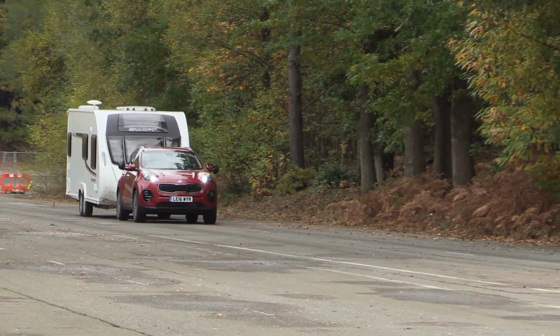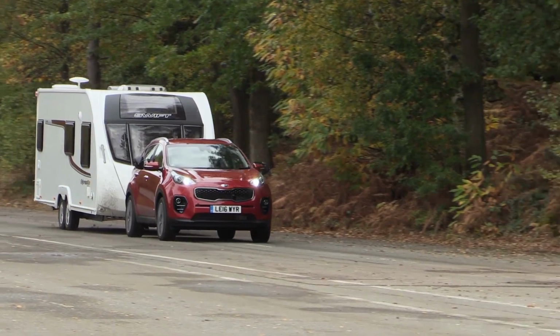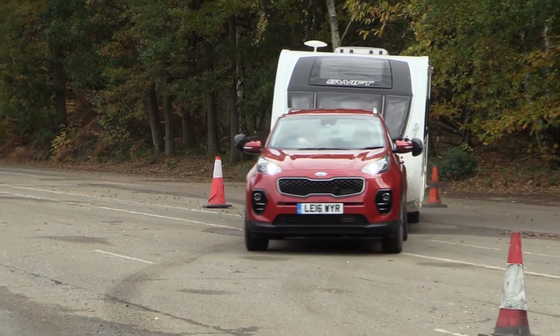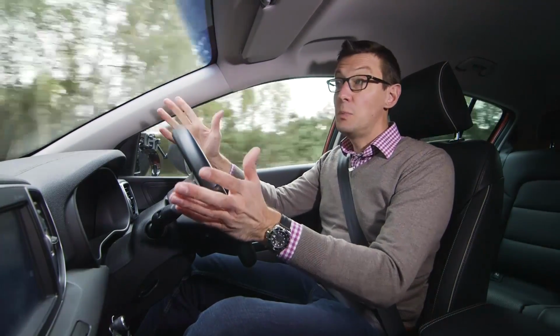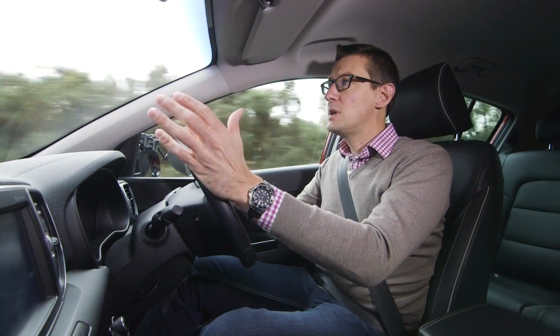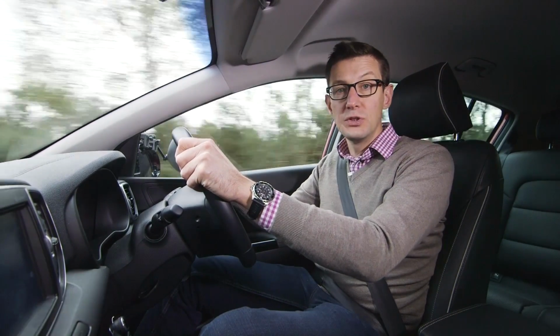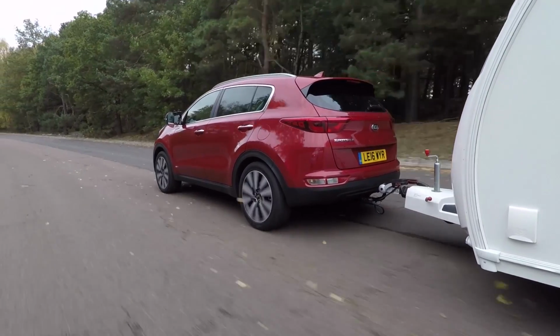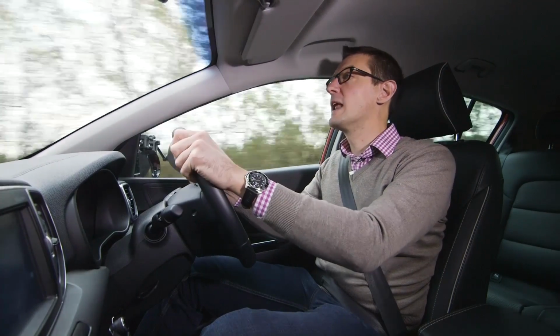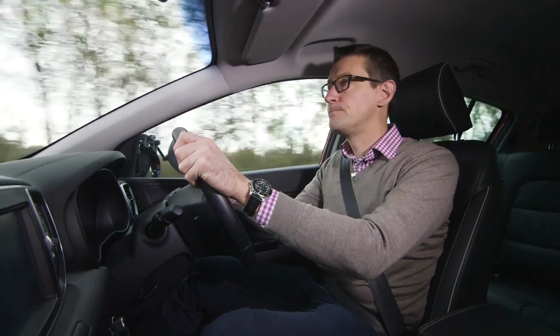Even on damp tarmac, the Sportage handled our lane change test reasonably well, although we could feel the Caravan pulling at the back of the car on our most aggressive attempts at this manoeuvre. Stability at speed is very good. The Kia has a big Caravan behind it, but even towing the Swift, it feels solid at the legal limit. It's the kind of car you could tow long distances with and feel relaxed at the end of your journey.